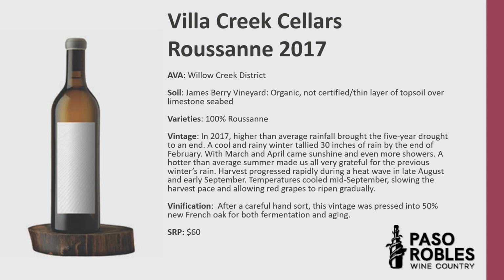And of course, very little wine was made of this variety from this producer. Quite a rarity, really one of the most special white wines you'll ever find in Paso Robles.